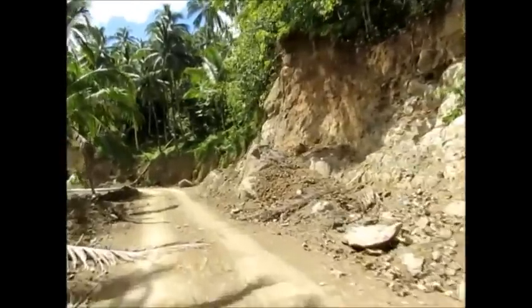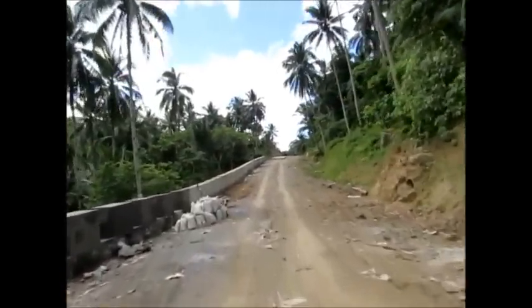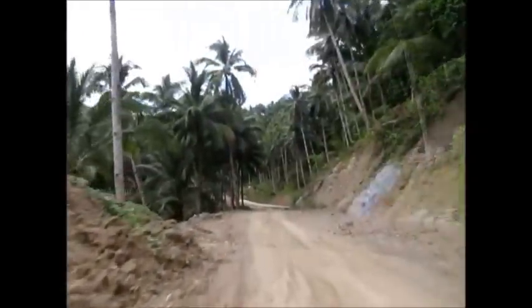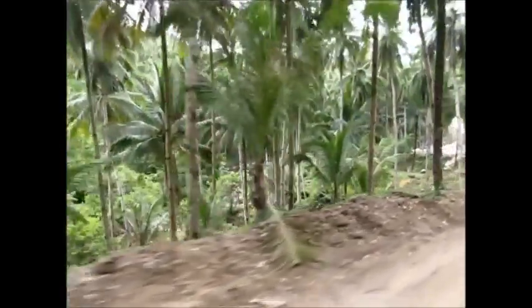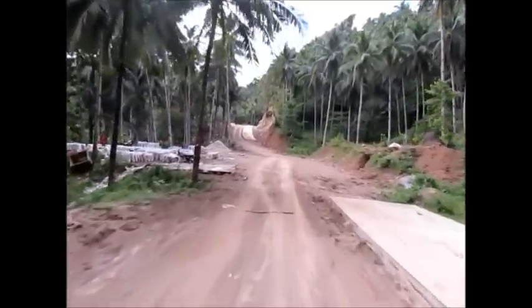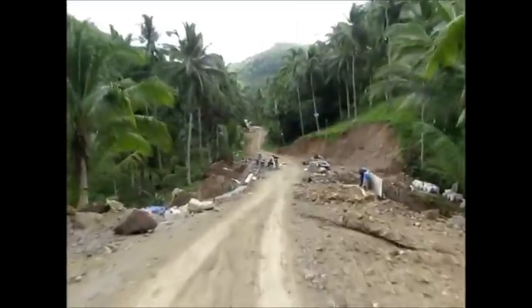Here they're still trying to get a lot of the rock out of the way so they can make the road wide enough. But I think the Department of Tourism is pretty dedicated into making some of these waterfalls in our area major tourist attractions. They're after the almighty tourist peso, which will be nice, as long as they can learn how to manage them and keep the parks run efficiently and keep them clean. That's the biggest thing. Filipinos are known for throwing their garbage everywhere.